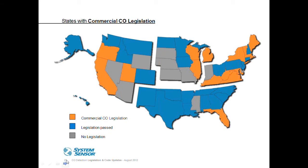And speaking of those commercial sleeping occupancies, this map shows the 17 states, colored in orange, that have some form of mandate to install CO detection. What I find really interesting from this map and the previous one is how many states have adopted regulations or laws in the last several years. For example, if you go back to the December 2009 System Sensor CO webinar, at that time we reported 26 states as having some form of mandate to install CO detection. So as you can see, over the last few years, it's increased by 13 states. And with the CO detection requirements firmly in the model building codes, this trend will only continue within the next 3 to 5 years.